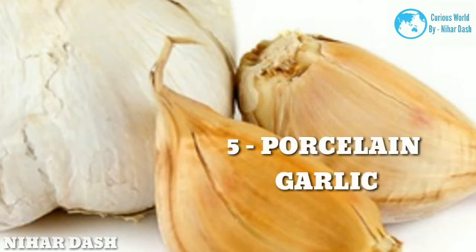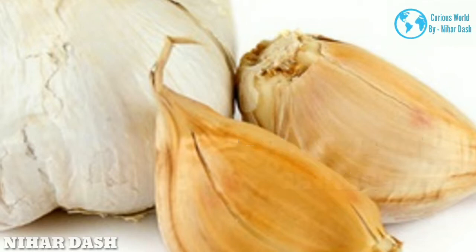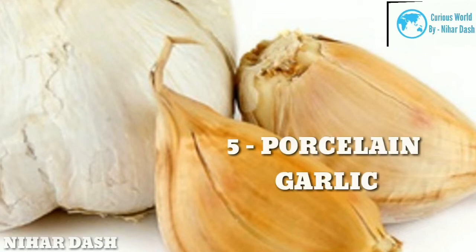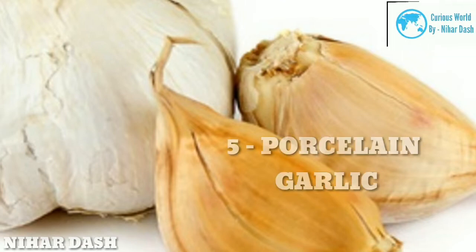5. Porcelain garlic. Porcelain garlic belongs to the hardneck varieties that are large and attractive. Those who are struggling when it comes to peeling, you don't have to worry as this garlic is very easy to peel. Its bulb can hold up to 7 cloves, which are delicious to eat.